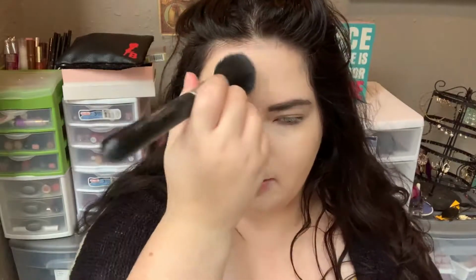So I don't really bake, I just kind of like press it into the skin under the eye and on top of the eye to set that concealer, and then I like to go on the areas that I concealed. So around my mouth, my nose, and then my forehead. And then I just let that set for like 2 seconds, wipe it away, and then I just do a light dusting all over my face. Just because again, I have dry skin. I don't need a lot of powder to dry that out more. And this foundation does a pretty good job of staying in place, so I don't have to worry about it going everywhere. Just wasted so much powder by doing that.